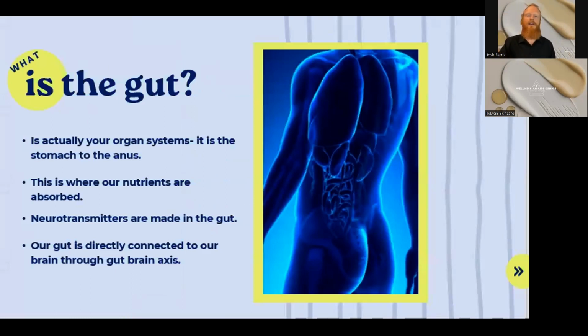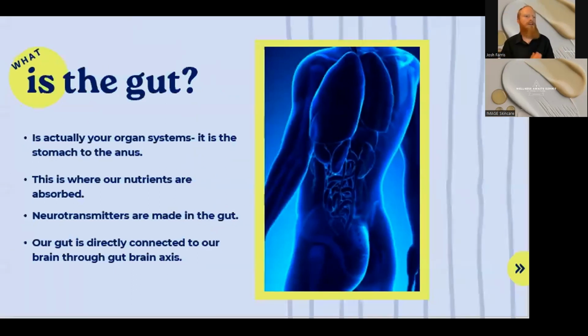All right. In this section, we're going to talk about exactly what the gut is. For time's sake, since we could have a really in-depth conversation here, your gut is comprised of a lot of different things. But basically, we're going to say everything from the stomach down to the small intestine and the large intestine. There's a whole lot more to the gut than that, but that's what we're going to talk about today.